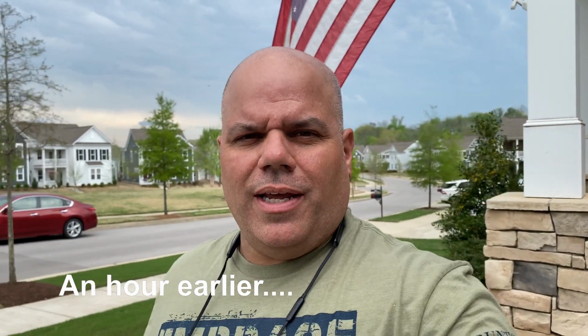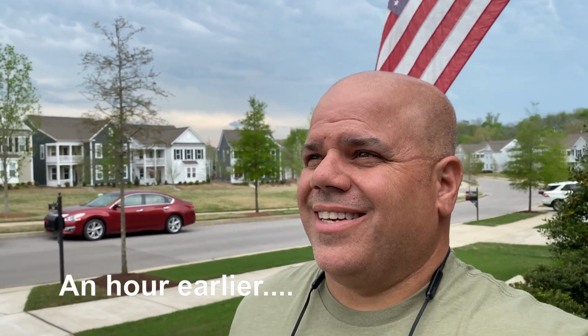Good afternoon, everybody. It looks like it's going to rain, so I wanted to get a quick mow in today before it gets too late and before we get drenched. But before I do, I'm going to give you a quick tour of the progress of the lawn in general. Looking pretty good in my opinion, but you be the judge.